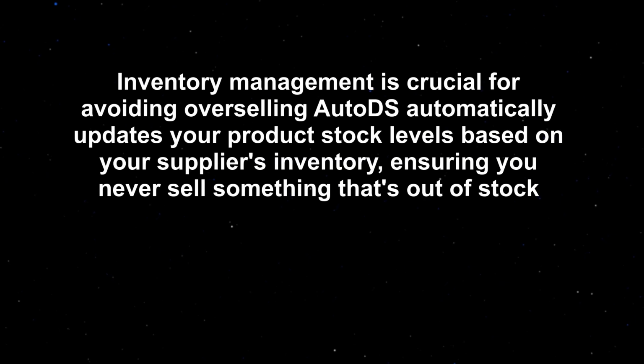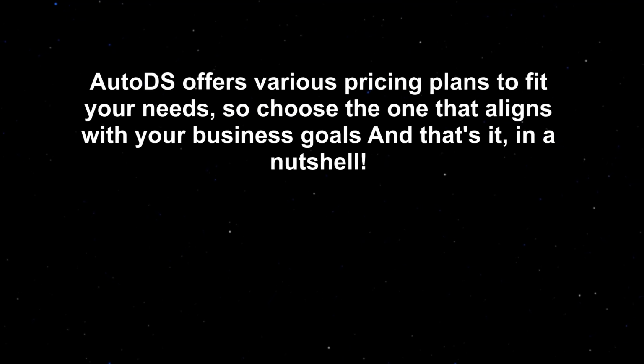Inventory management is crucial for avoiding overselling. Autods automatically updates your product stock levels based on your supplier's inventory, ensuring you never sell something that's out of stock. Autods offers various pricing plans to fit your needs, so choose the one that aligns with your business goals.